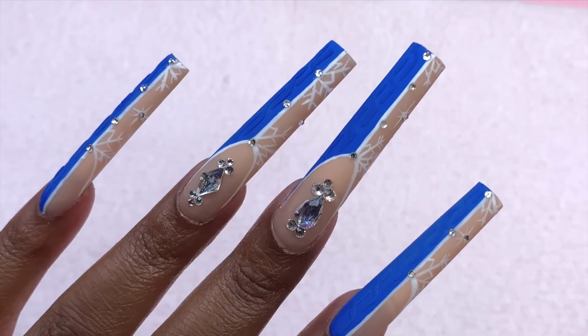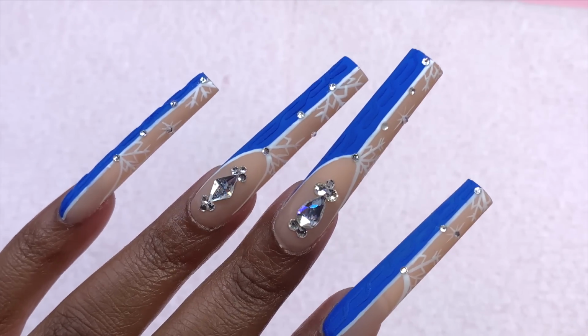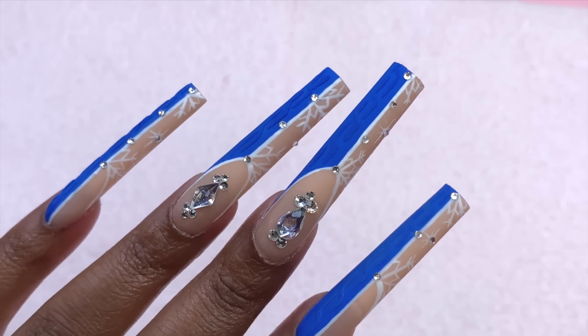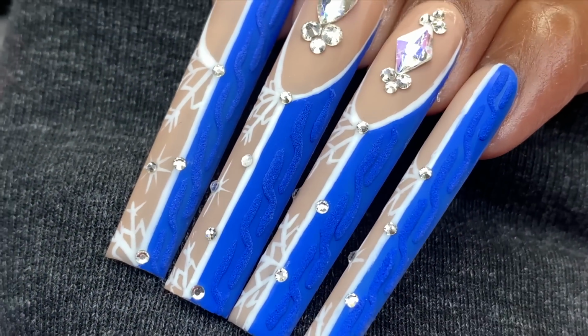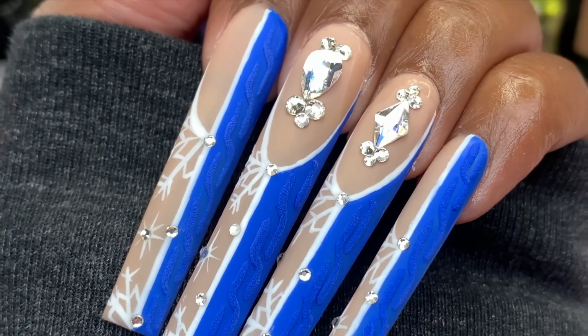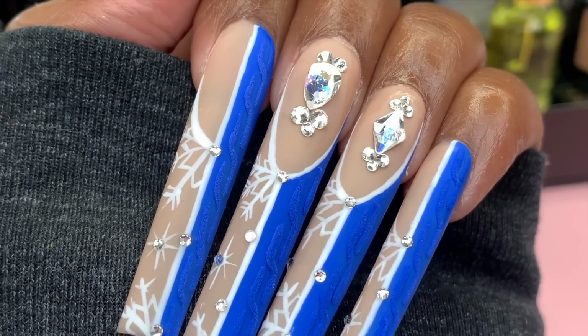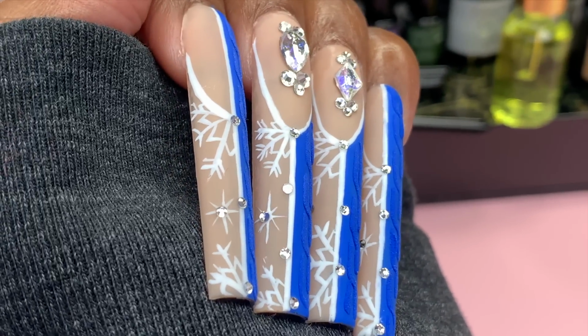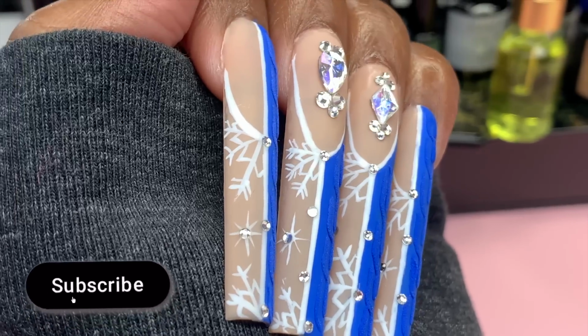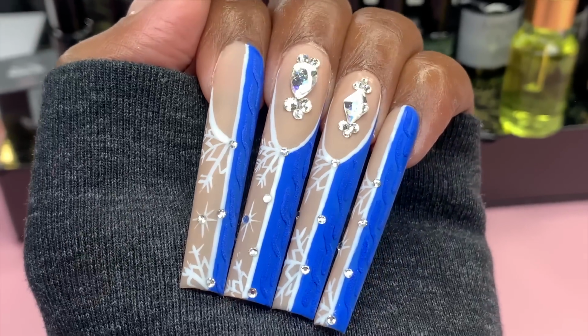Like I said, one of my favorite things about these is I love the idea of these split nails. That way you get 2 designs in one, and it just works so well together, because the sweater nails complement that winter look and vice versa. And also the color of these, the bling, it's just really pretty. I love how this set turned out.